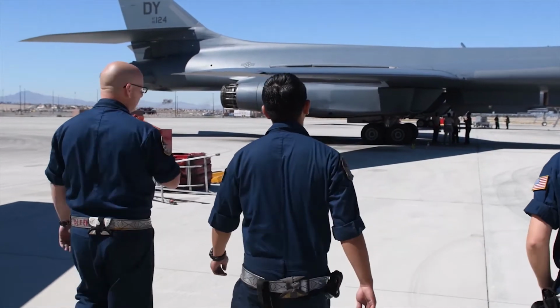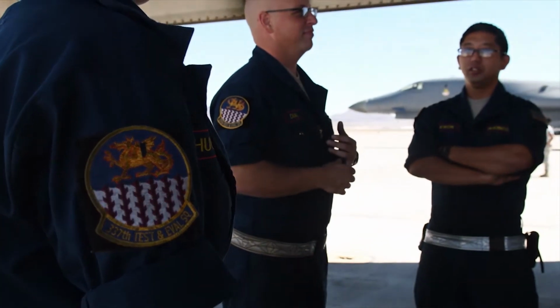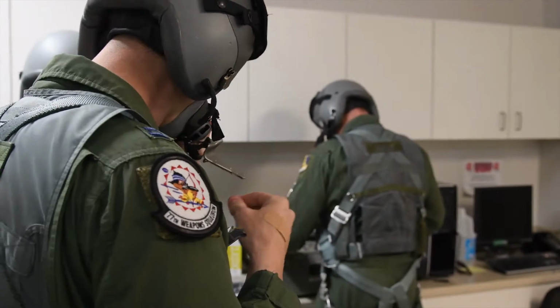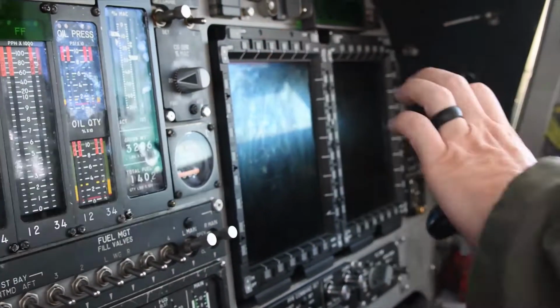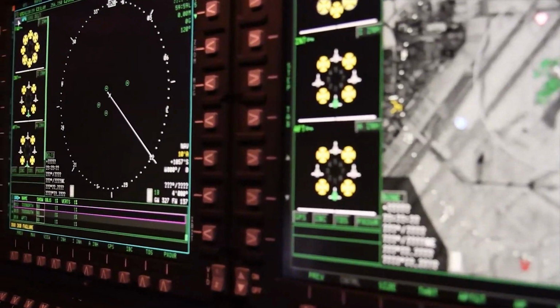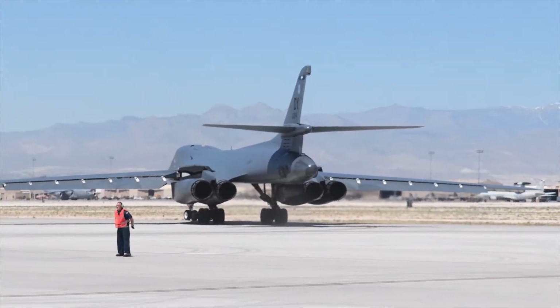Various pilots and maintainers from Dyess Air Force Base of the 337th Test and Evaluation Squadron worked in tandem with the 77th Weapons Squadron during their extended trip to Nellis Air Force Base for weapons school training. Their purpose? To get some real-time, hands-on experience with Sustainment Block 17, the newest iteration of a key software system that gets our pilots and the B-1 airborne.